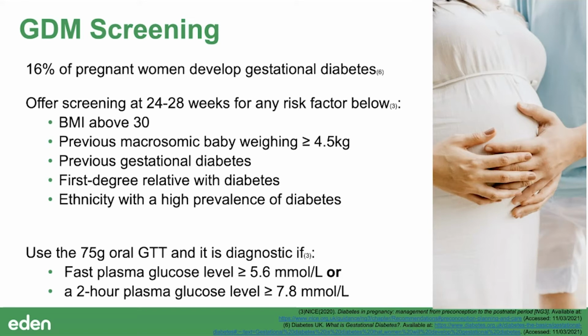Screening requires the use of a 75-gram 2-hour oral glucose tolerance test, or for women who have had previous gestational diabetes, offer the 75-gram glucose drink challenge. A fasting glucose should be taken prior to the test, with a further plasma glucose performed 2 hours after the 75 grams has been consumed. Diagnosis of gestational diabetes is confirmed if the fasting level is 5.6 or above, or the post 2-hour level is 7.8 or above. When women are diagnosed with gestational diabetes, they should be offered a review with the Joint Diabetes and Antenatal Clinic in 1 week.